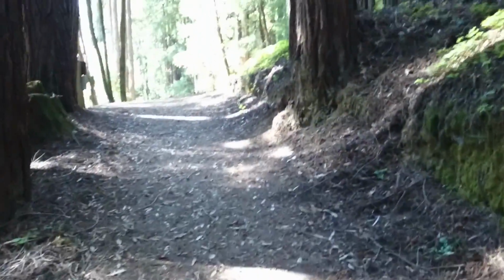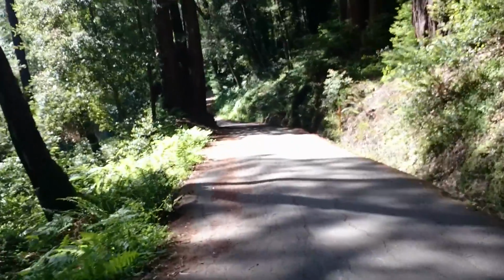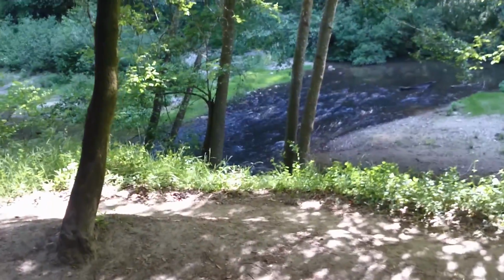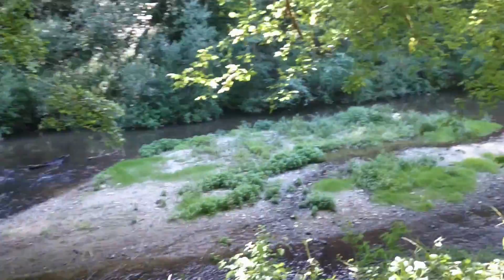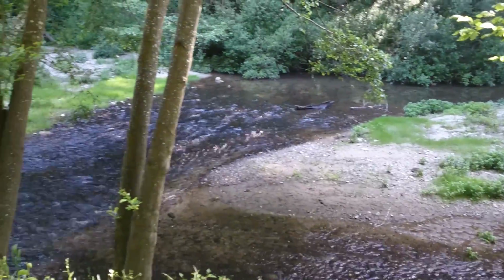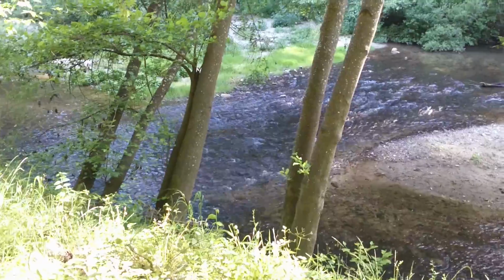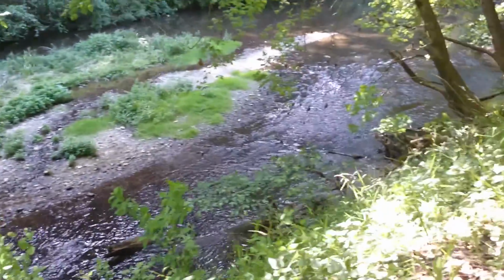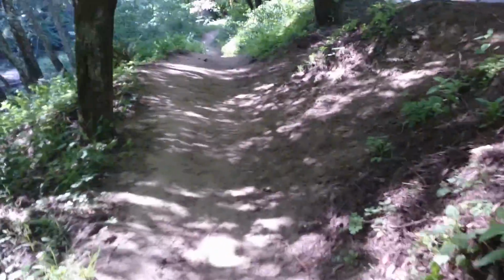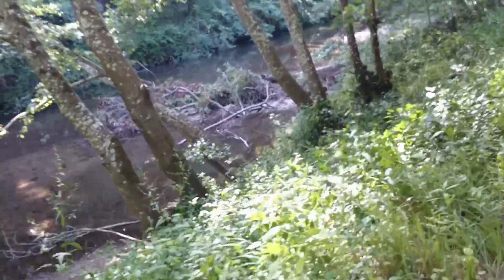So we're coming back out of River Trail now. Pipeline Road. And this will take us right back towards the railroad track area and back to the main visitor center, actually. And once again, the main river running through the park. Beautiful. A lot of mountain bikers zipping past.